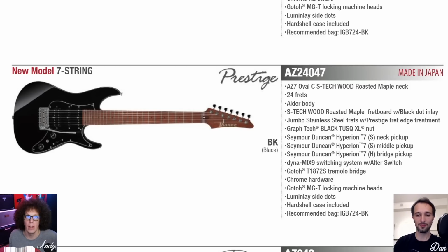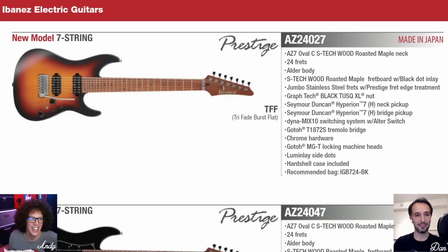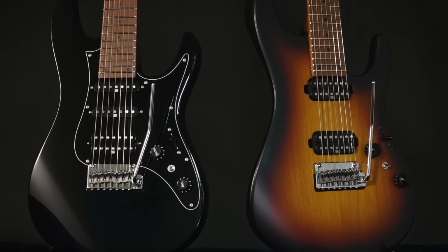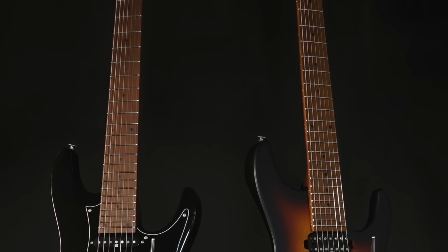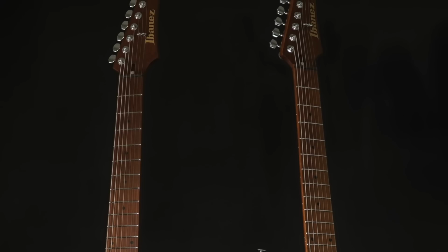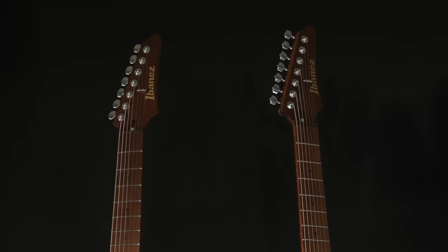Yeah. Right, looks great. Let's go back to the first one for a sec, because I was listening to you and not looking at the pictures. So this has the original style trem system, is that right? Yeah, correct. That's a recessed trem system, so it's not like on the AZN models where it's flat on the body. So it's recessed, so it goes in both directions. And apart from that, it's basically the same features as on the AZ6 models.